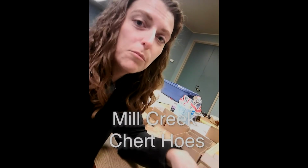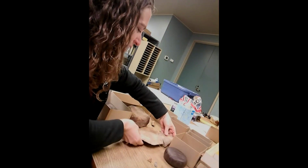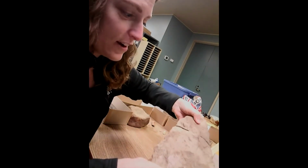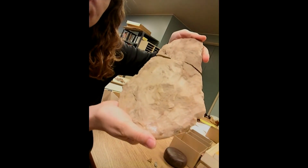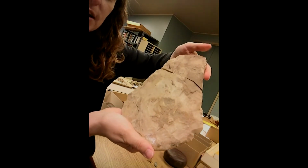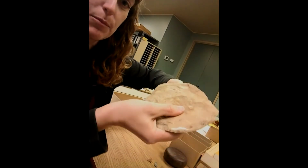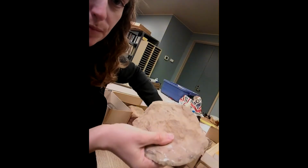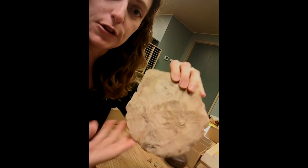But the other one that we find that's a bigger, more substantial tool that I think is a really neat one are called Mill Creek chert hoes. And this one's broken, but you can see it's very large and it's pretty heavy. And it would have been hafted to a large stick, so attached to a large stick up here at this top part. And then this bottom part was the blade. And so just like a modern hoe, you use it to move the ground, weed things, plant things, keep your soil turned over, that kind of thing.